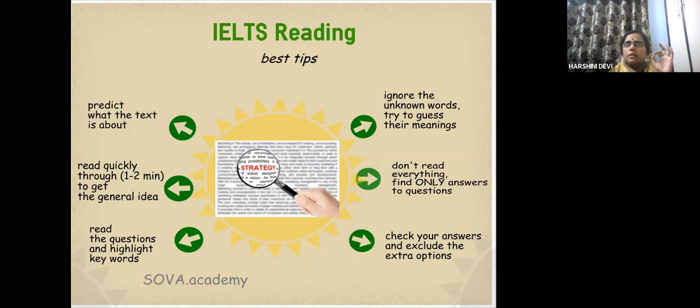Our motto is that. But at the same time, look at the opposite. Read quickly through 1 and 2 minutes to get the general idea. So my friends, I told you, go with the questions. Yes, you go with the questions. But the first thing you have to do is form a general idea of what this passage is addressing.